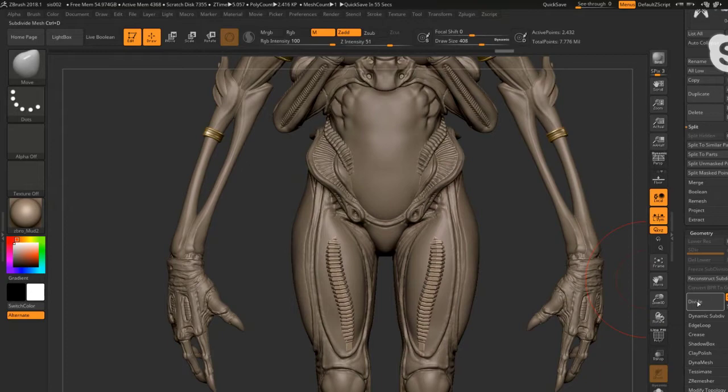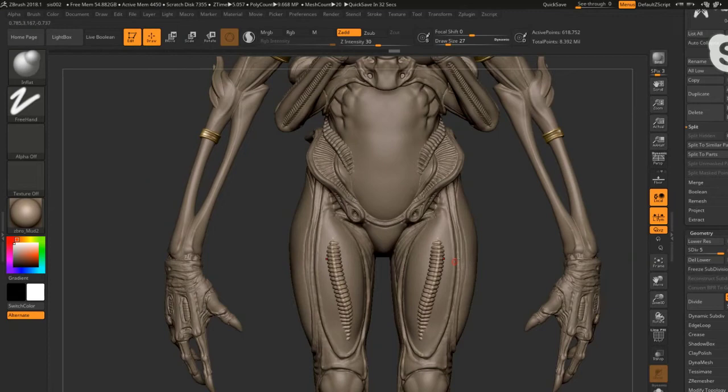And then here's the trick. You use the inflate brush, high intensity setting, small draw size, and you just draw those lines on it. And that's it. That's how you make those tubings. And this really makes a difference, this thing you did.